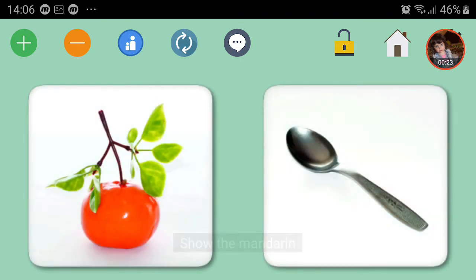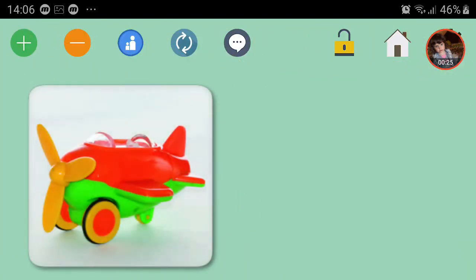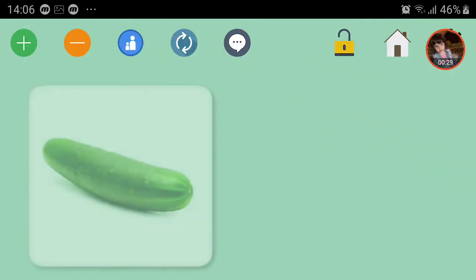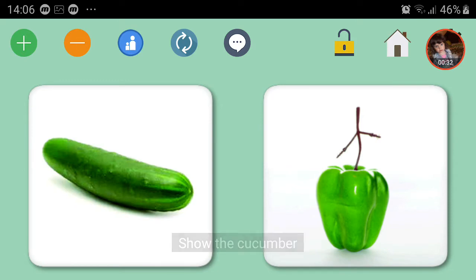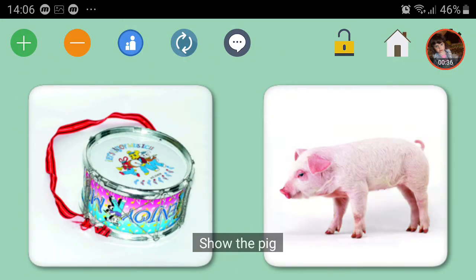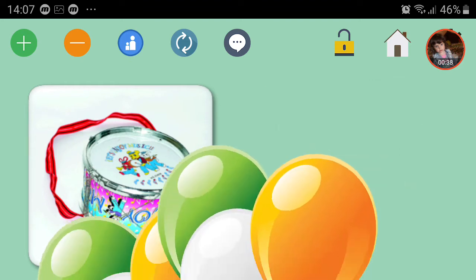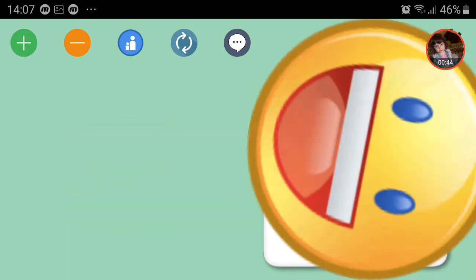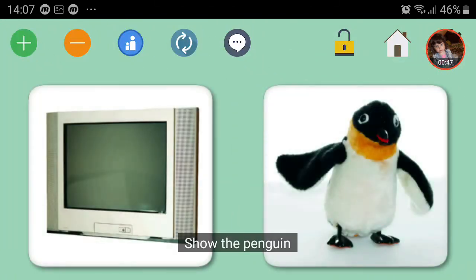Show the mandarin. Great. Show the carrot. Great. Show the cucumber. Excellent. Show the pig. Excellent. Show the bread. You can do better. Well done. Show the penguin.